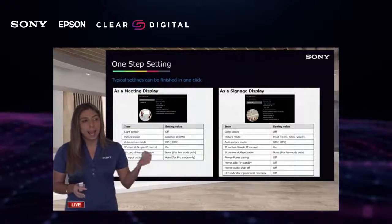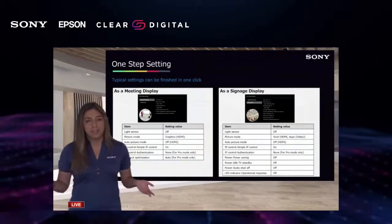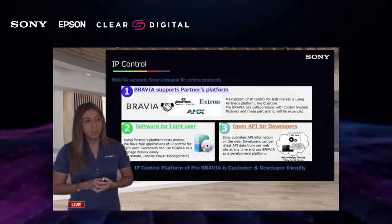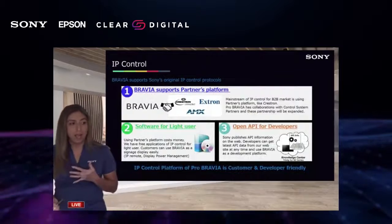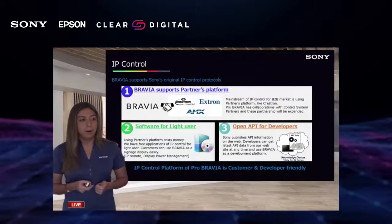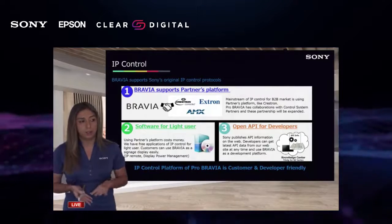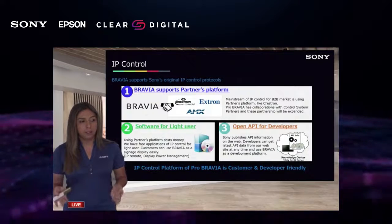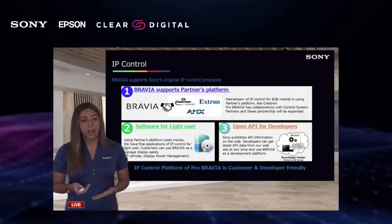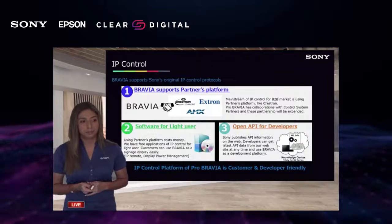And all of these settings can be exported onto a USB stick and imported. So if you have more displays to set up, it gets even easier. Additionally, with IP control, we have a ton of partners that already have device drivers for this, but we also have open APIs. So if you are a developer and you want to create your own custom control, you can do that. And we also have software for light users. For example, an IP remote on your network, we do have access to that. And that's also a free application you can download from the App Store.